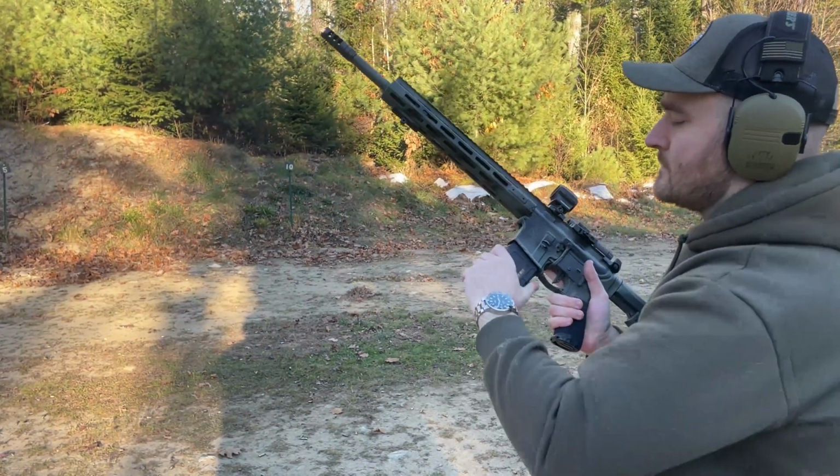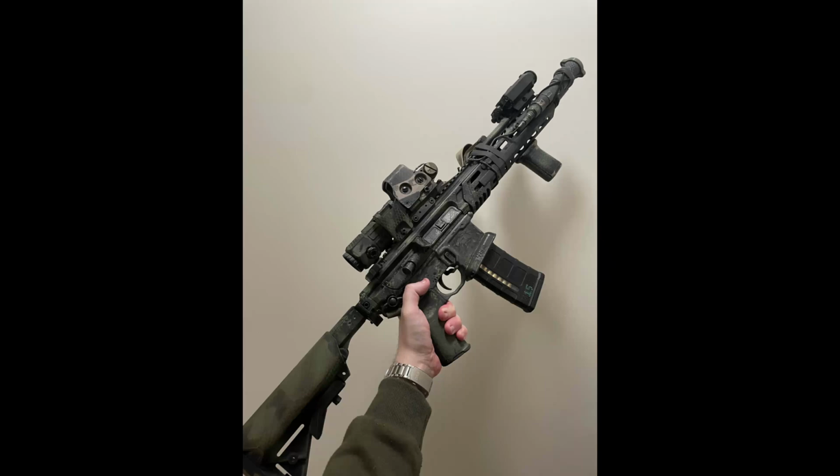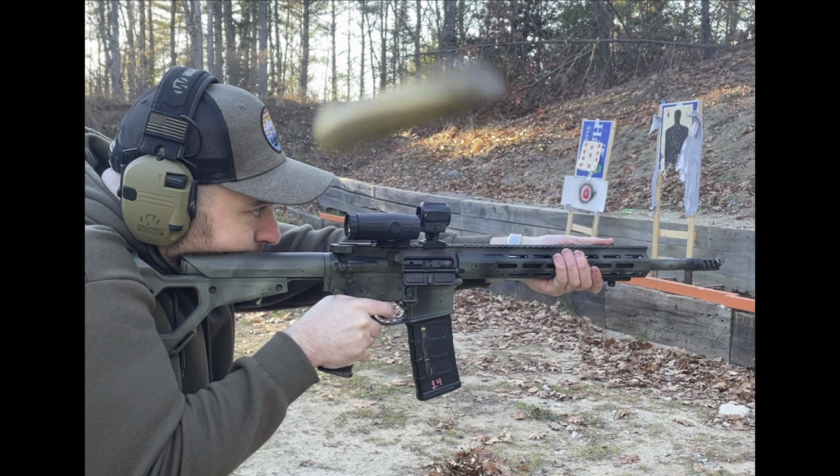My MCX weighs a hilarious 11 pounds. Now, I have a lot of capability on it. I have a laser, I have a 90,000 candela white light, as well as an EOTech magnifier, a pretty heavy barrel. I would argue that is borderline an LMG barrel, heavy stock, etc. But a direct impingement weapon is going to be at least a little bit lighter. A DI system, generally speaking, I'm going to put at about a pound lighter.